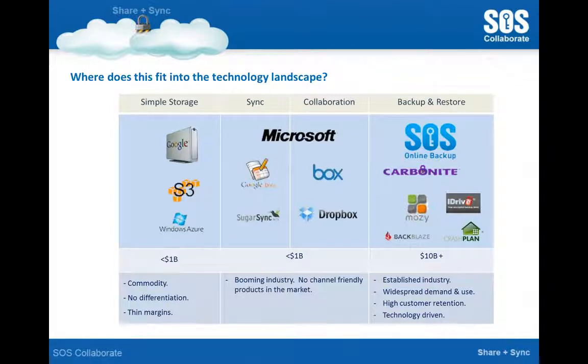Before we move on to the difference with backup, just one comment here: not only have we launched Collaborate, we launched a pretty cool product. From a technology standpoint, I think you're going to see that.